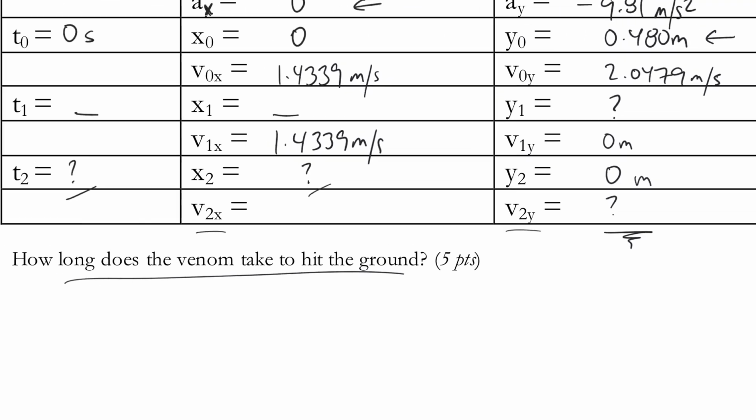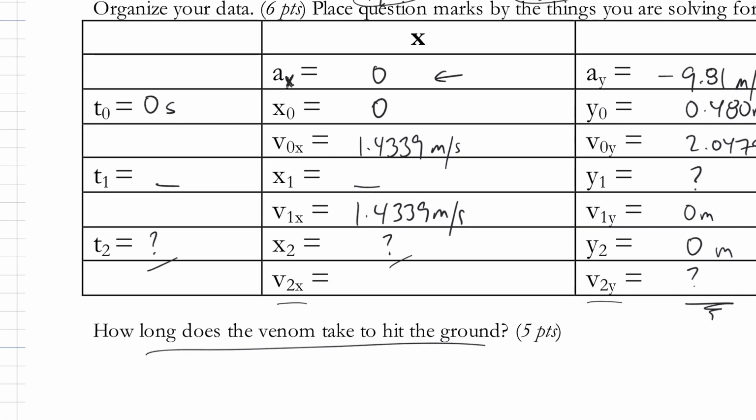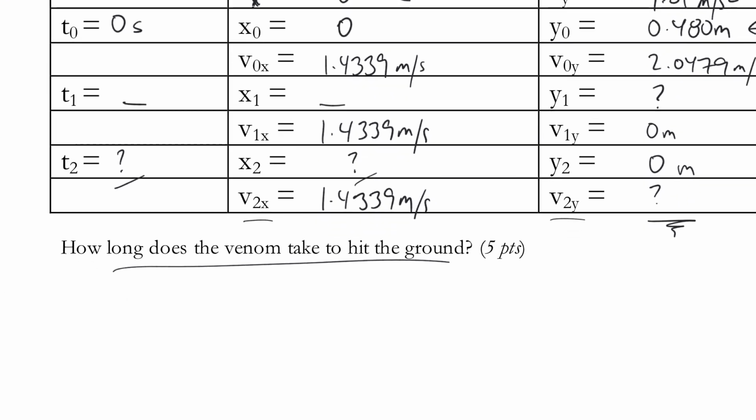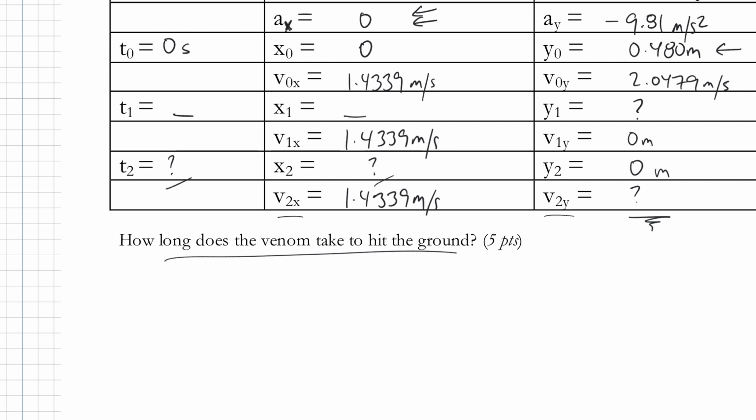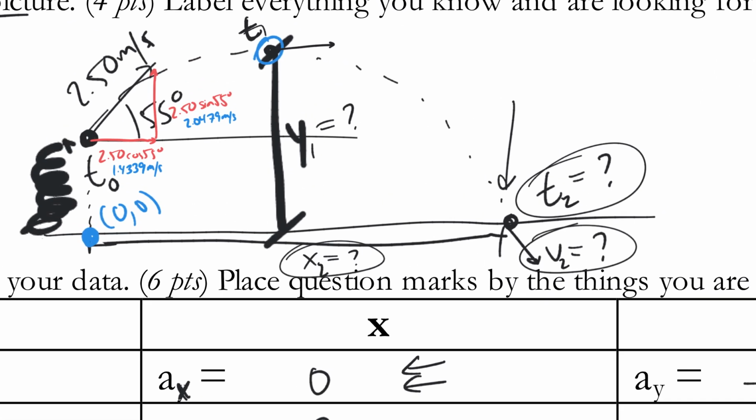Now V2x, in the gift that keeps on giving, we know it's going to be 1.4339, because the velocity in the X is constant. There's no acceleration in the X. Okay, so we're going to begin. How long does it take for the venom to hit the ground? That is asking at position 2, right over here.